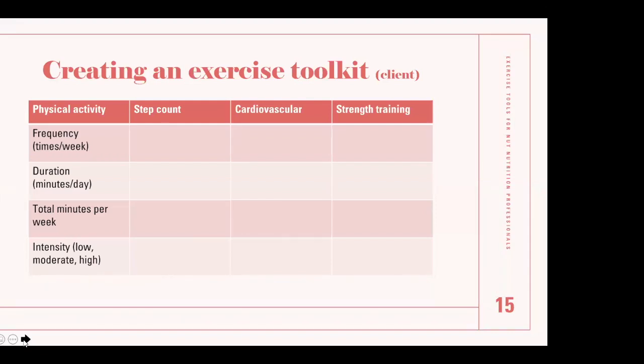So I'll show you. The first one here is one I ask my clients to fill out in their intake paperwork so that I can get an idea of their current physical activity routine, if they have one. I ask for information about their step count, their cardiovascular activity, and their strength activity.